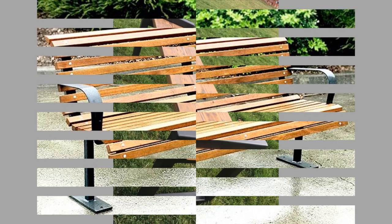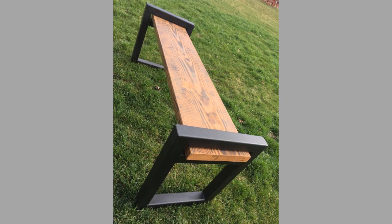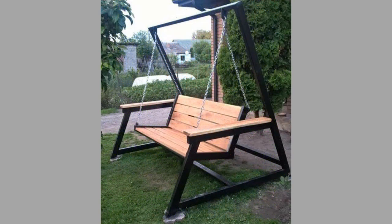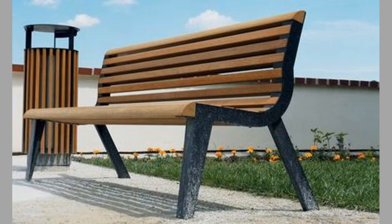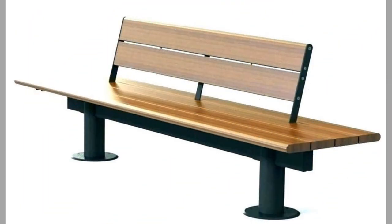Wood is one of the most commonly utilized materials for bench construction. Wooden benches are perhaps the best choice for outdoor seating. They are considered to be natural and well-balanced outdoor furniture because they look great in the garden and match perfectly with the environment. Moreover, they never appear out of place.